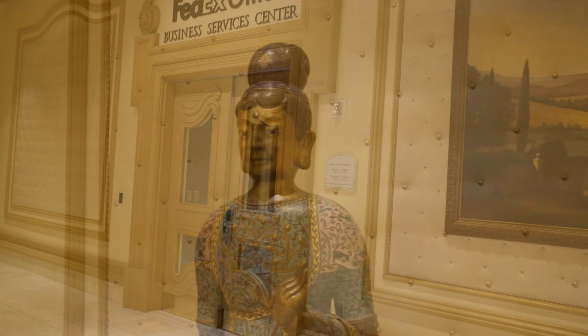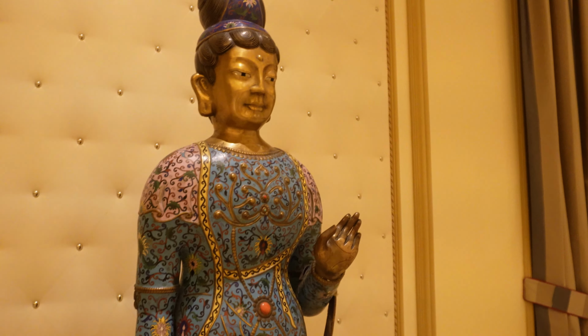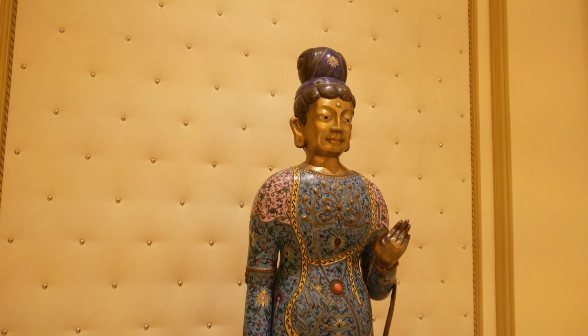It's huge. One of the things that I really like about the Bellagio is they have all of these random pieces of artwork. Now this one doesn't have anything saying what it is, but it's really cool that they just have these random art pieces just kind of hanging out.